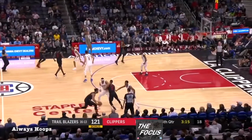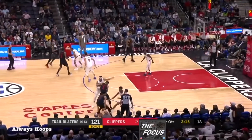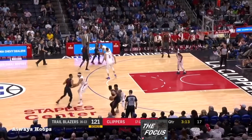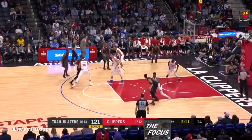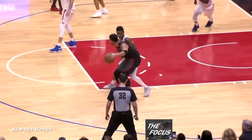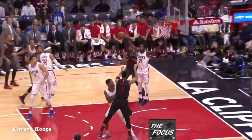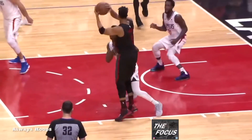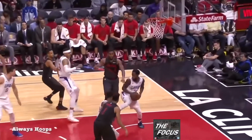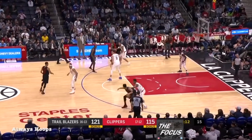Cat and mouse game from Beverley. You see he's defending Mo Harkless in the corner, but keeping an eye on Evan Turner, who is posting up Shai Gilgeous-Alexander. As Turner starts to back down Gilgeous-Alexander, Beverley fakes like he's about to run and trap Turner. Turner sees this and instinctively passes to Harkless going backdoor, thinking Beverley was going to trap Turner. Instead, Beverley stops on a dime and jumps back towards Harkless' direction and steals Turner's pass. High IQ basketball from Patrick Beverley.